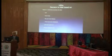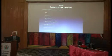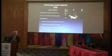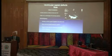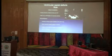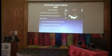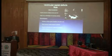They have large left to right shunts, the Doppler velocity usually is less than 3 meters per second, and the VSD size, what we call large, is larger than half of the aortic root size. So we've got something to compare the size of the VSD with, and that is the aortic root or aortic valve at the leaflet attachment points. This is an echocardiogram of a large VSD. In this case, there is malalignment, and the aorta is slightly overriding the septum.